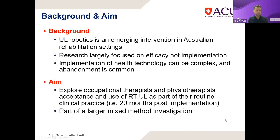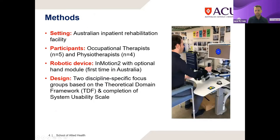And this is part of a broader study where I also looked at the sustainability of this robotic device over a couple of years. Did it continue to get used or was it abandoned? We also did some observations of sessions for subacute stroke survivors prior to the robotics arriving and then post robotics arriving. So I'm going to reference some of those studies as well, because they all feed together to inform what the implementation looks like for this particular upper limb device.